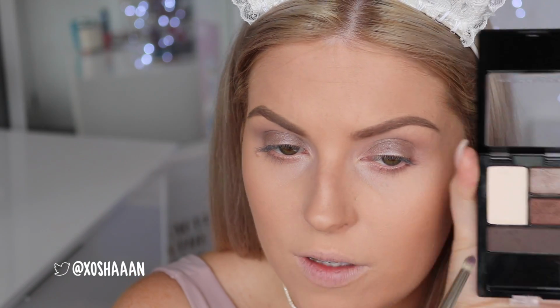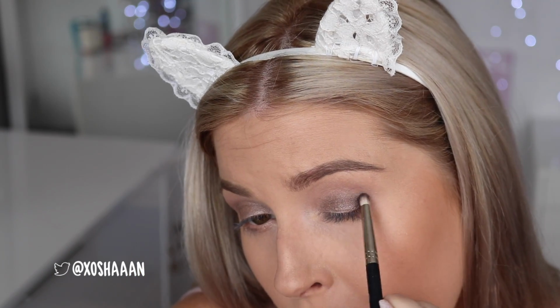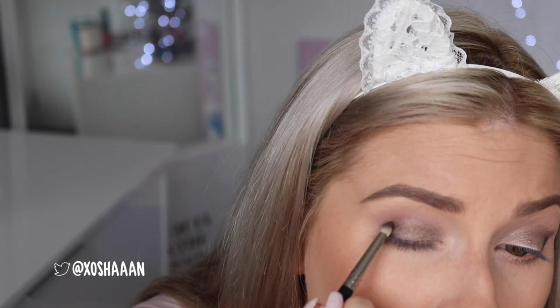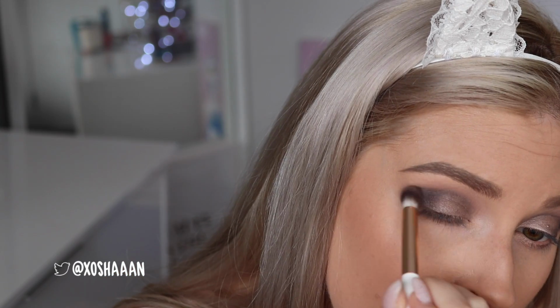I'm gonna take a pencil brush in the liner shade and put that on my outer V. Really like this color, it's so pigmented too. Might actually bring it in a little bit further. And then I'm going to use a crease blender. That's pretty. I am having to build up the colors a few times because I keep blending them out, but the pigmentation's really good and they're really easy to blend as well.